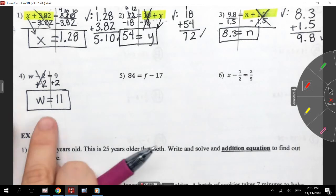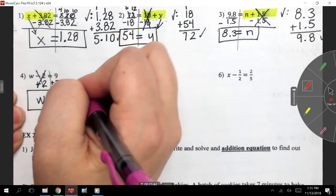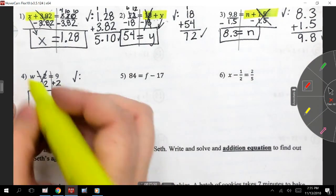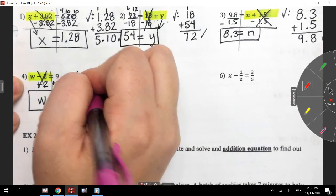Okay. All right. So, w equals 11. How am I going to check that? Someone who I haven't heard from. JC. 11 minus 2. Why did the 11 come first?